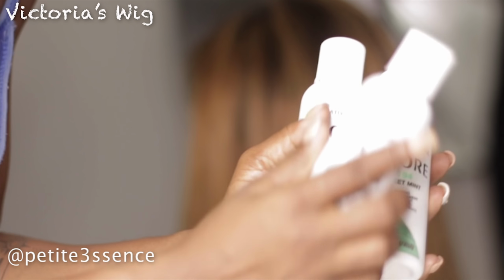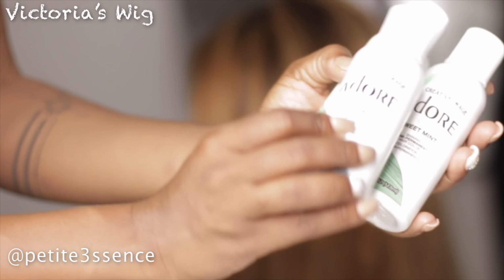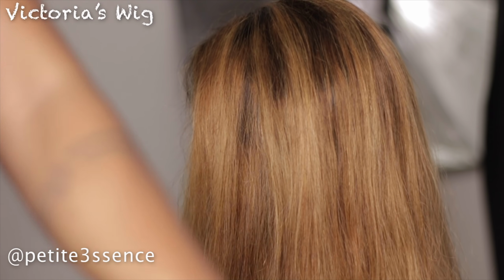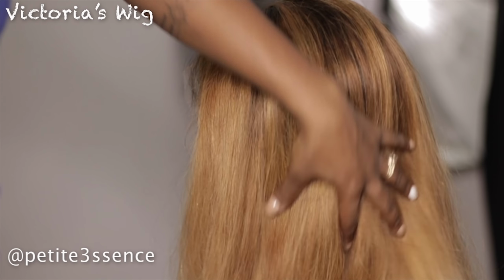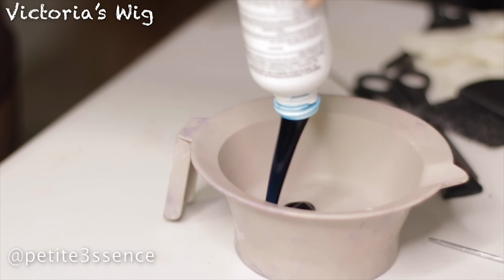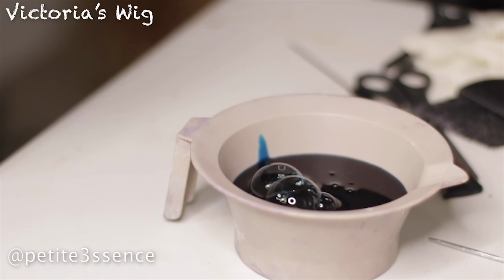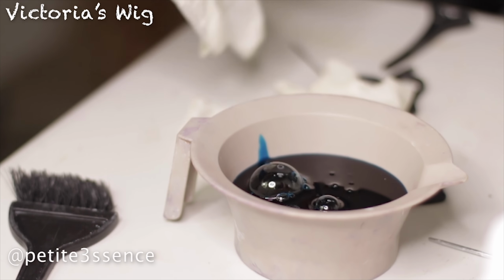I have 4 bottles of color here. I'm gonna be mixing them. These are Adore hair colors. I have Jade and Sweet Mint. So 2 Jade, 2 Sweet Mint. I really think I'm gonna put the bluish color first, like at the top portion, and then put Sweet Mint to the end. So hopefully this looks good. Oh my gosh. Ooh. Okay. I don't want this to come out too dark, but we're gonna see. Let me put on my gloves.